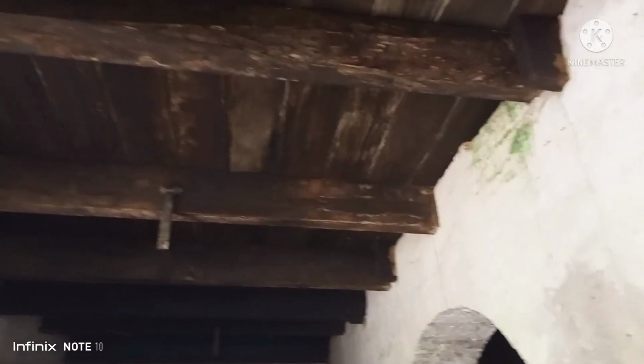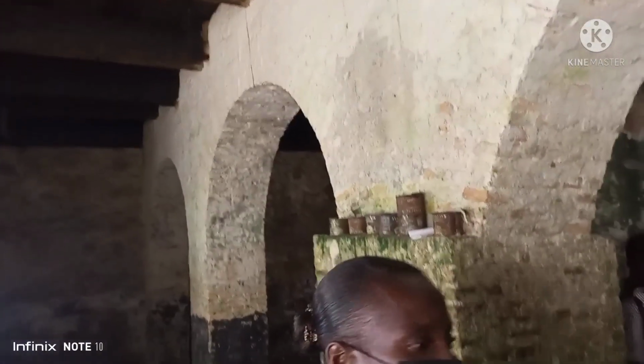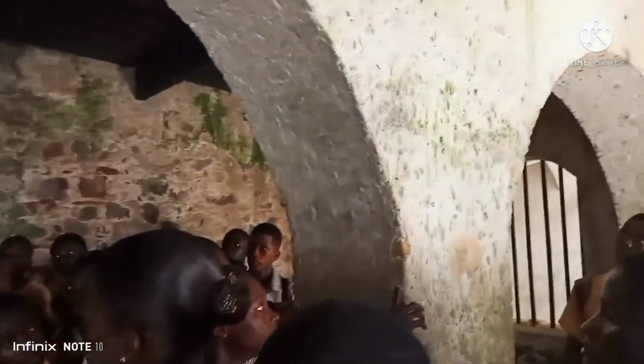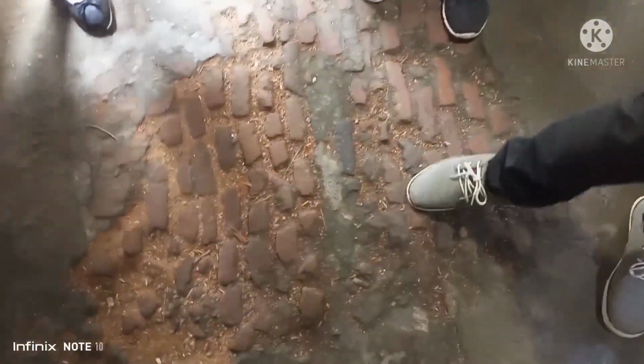But the materials they used to build this castle were imported. They came from either Portugal or Holland. So when you look here, you can see some yellowish bricks. Do you see them? These were imported from Holland. Okay. Then when you look on the floor here, you can see some reddish bricks. All the reddish bricks you see in the castle, they came from Portugal.